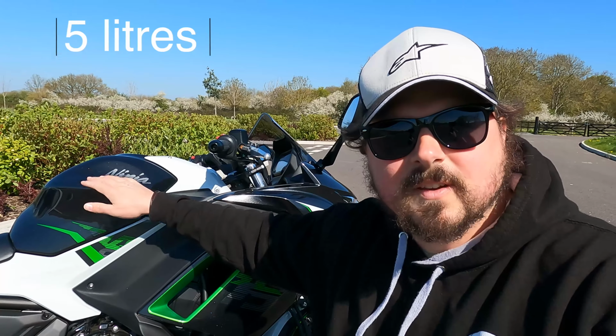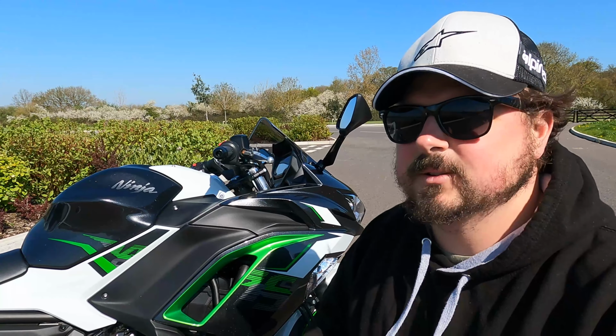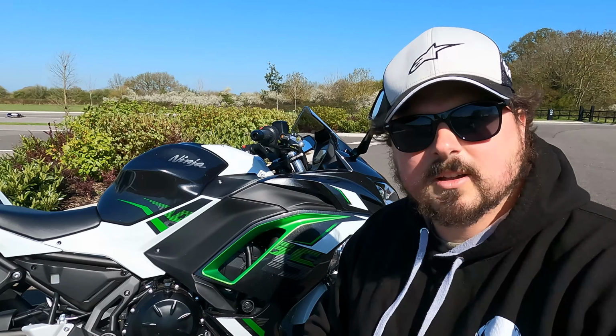We do have a 15-litre fuel tank. It's going to give us around 150 miles per tank, so that's pretty good. It's not going to cost a lot to fill up as well. A combined weight, all in, good to go, of 193 kilos. I can tell you, you can't feel the weight of this bike at all. It's really light, it's really easy to handle, and it's just a perfect bike for the middleweight class where it sits. Obviously, there are some optional extras.